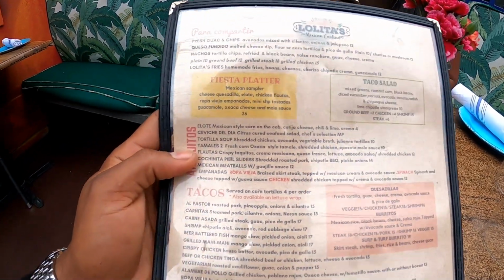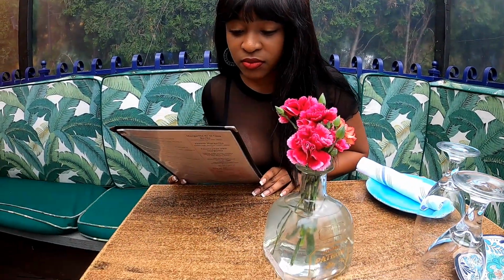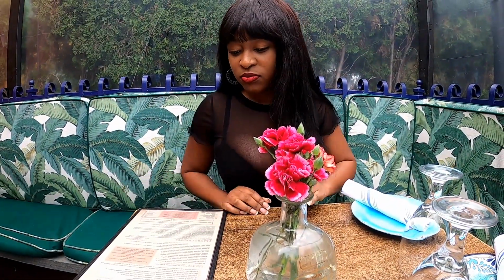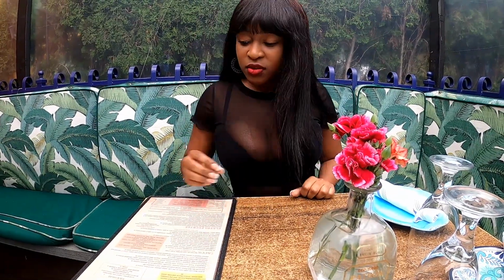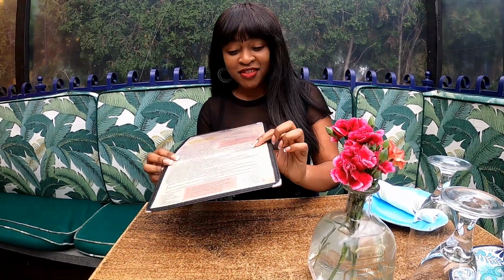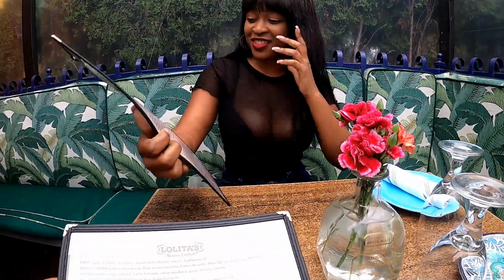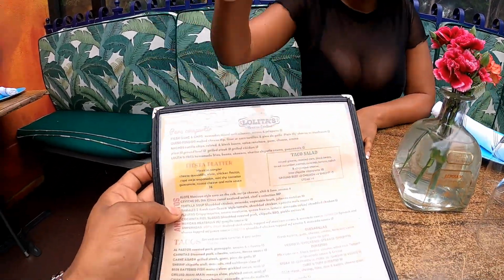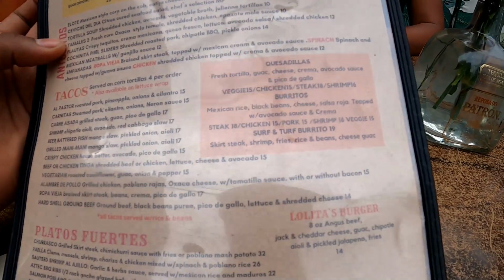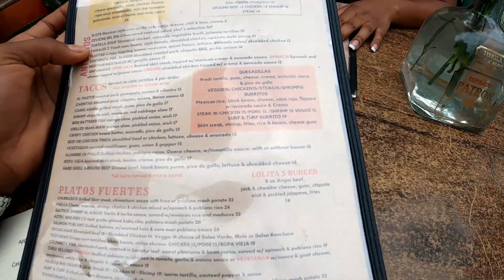They have fresh guac, queso, nacho, taco, burger. They have burgers. Taco burger, where is that? Lolita burger. Where do you see that? That's in the small print over there. Oh, look at that. A taco burger.